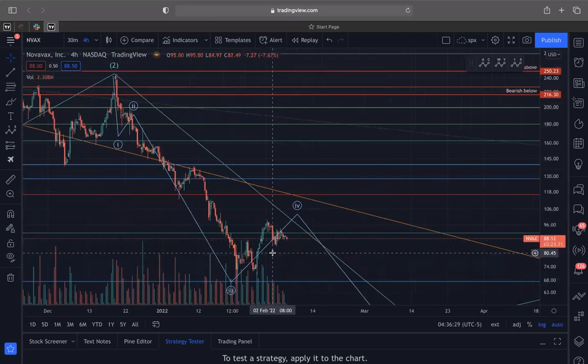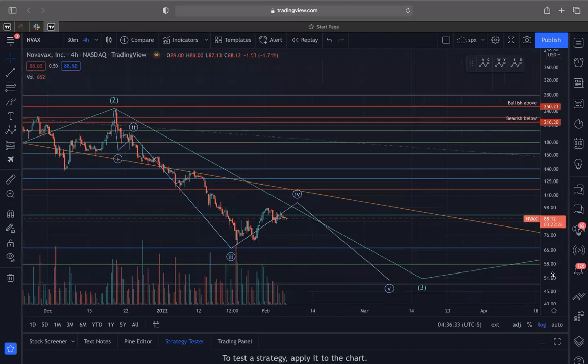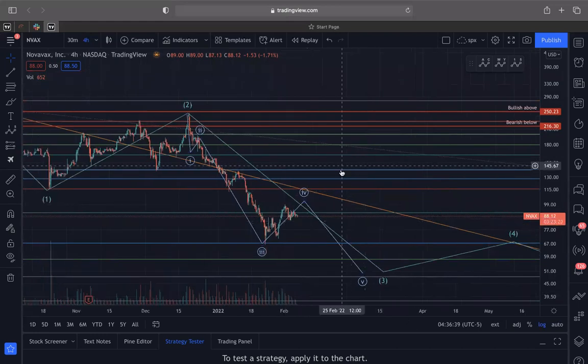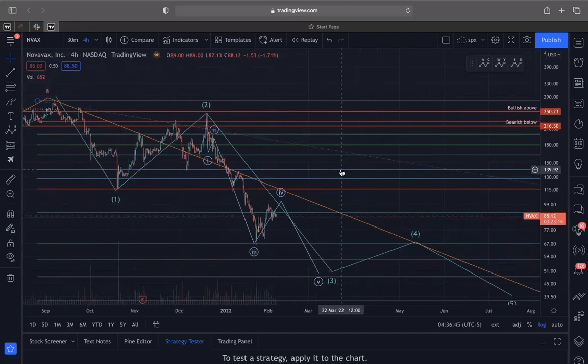I'm not saying Novavax will sell off immediately. I'm saying it can push to 102 before it comes down all the way to 50. Or if it breaks this low at 86, 83, then it will sell off. So just watch out for levels, right? Depending on which way it flips, you can play that direction. So I am bearish on Novavax, right?